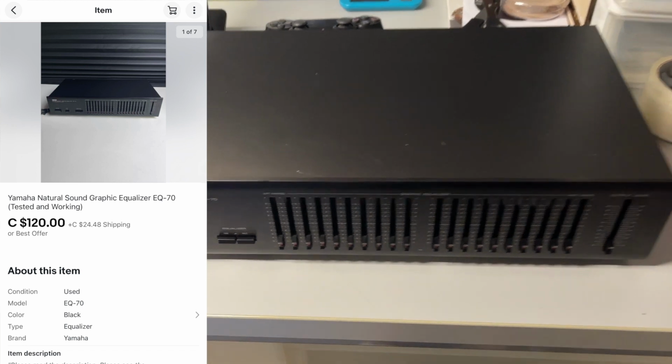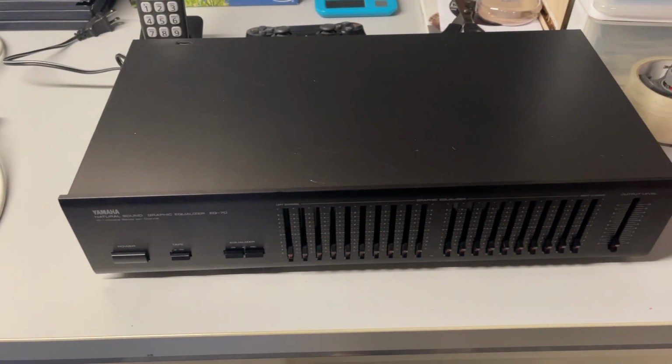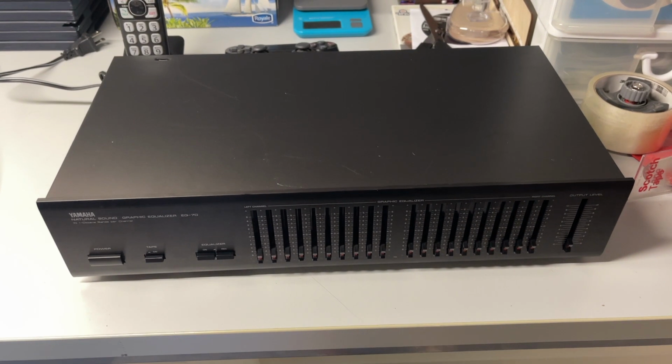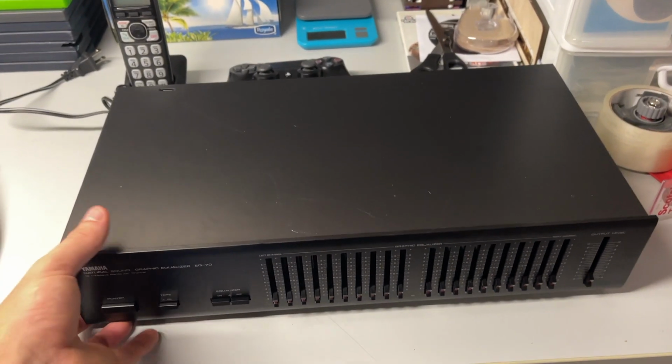Let's talk about this big guy. This is a Yamaha Natural Sound Graphic Equalizer EQ70. I purchased this at Value Village for $15, I believe, about maybe 2 weeks ago or so, and we sold it for quite a bit of money. It is tested and working, and it's quite a unit.